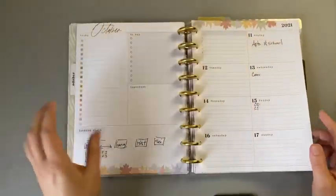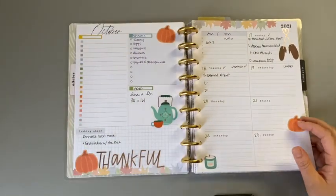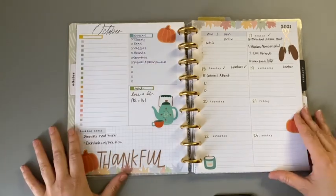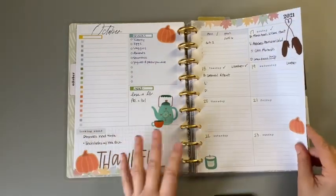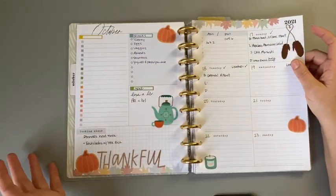But I like to be able to decorate myself as well. I just couldn't always keep up with it. So I'm going to show you as I started doing this in October when my printer went out. I just started using the dashboard again, and I felt like I was a newbie to the dashboard. I just was like, I'm not sure how I want to use it.